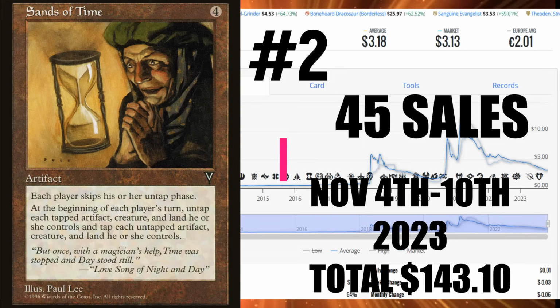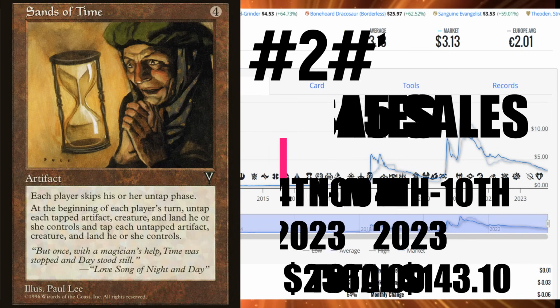This is a forecasting cost artifact that says each player skips his or her untap phase, but at the beginning of each player's turn, untap each tapped artifact, creature, and land he or she controls, and tap each untapped artifact, creature. So it's kind of like every other turn. It really slows the game down, guys. I remember playing with this thing a long time ago. Sorry, playing against it a long time ago. It was just evil to have to deal with it. People use time elementals. They unsummoned it. It was a pain. But we've waited long enough now, okay?